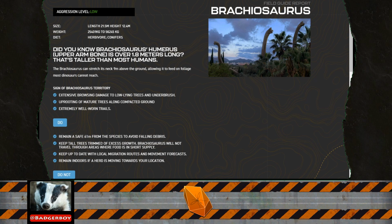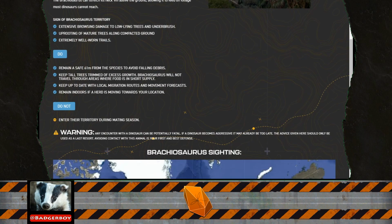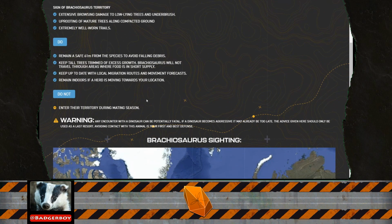Oddly specific number. Maybe there's a reference in there I'm missing. Keep tall trees trimmed of excess growth. Keep up to date with local migration routes and movement forecasts, and remain indoors if a herd is moving towards your location. Do not enter their territory during mating season.